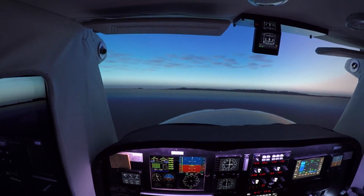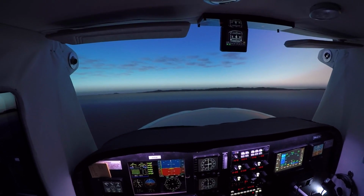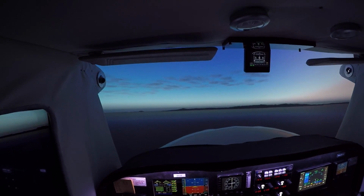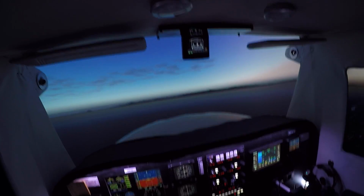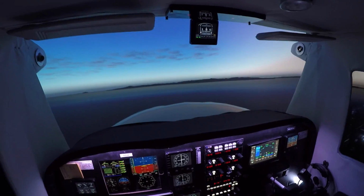15 Juliet Golf, cancel altitude restriction, resume own navigation, contact SoCal approach. Cancel the altitude restriction, and resume own nav, contact SoCal approach for 15 Juliet Golf, thanks.